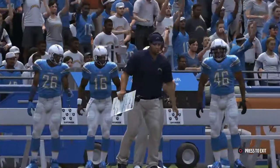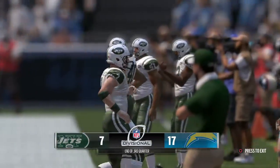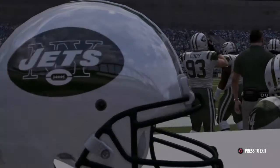One quarter remains for the right to advance to the AFC title game. We'll return with more after this. You're watching the NFL on EA Sports.